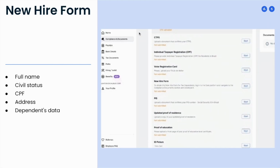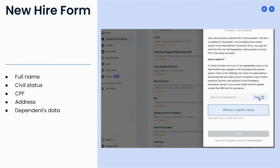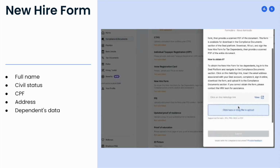New hire form. You will find a link to the form in the compliance documents section of the platform. Fill out the form with your dependents' data, if applicable, add your details, and sign under the designated field. The form is required to calculate our monthly income tax.